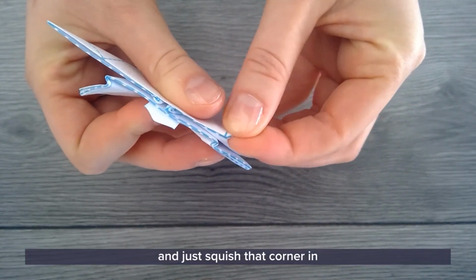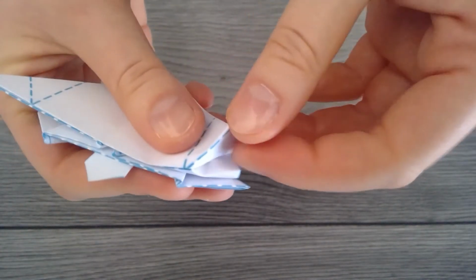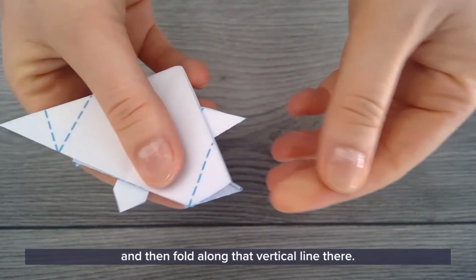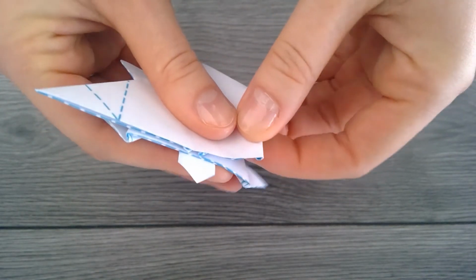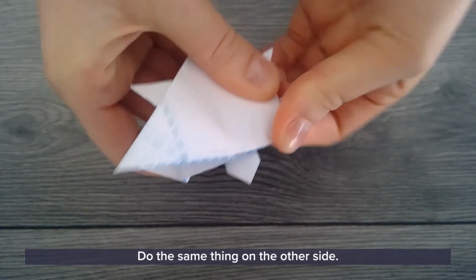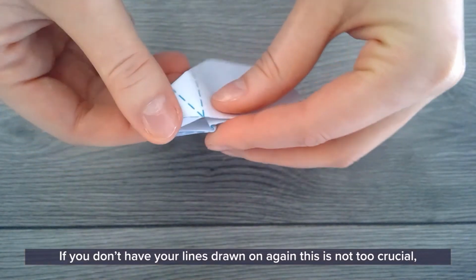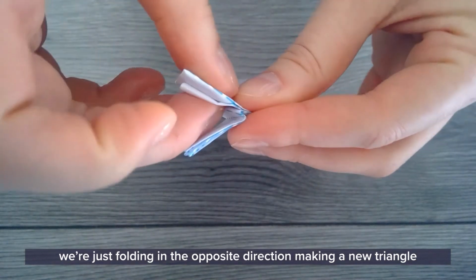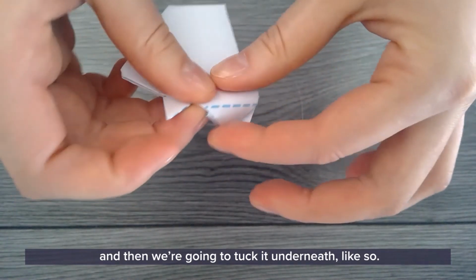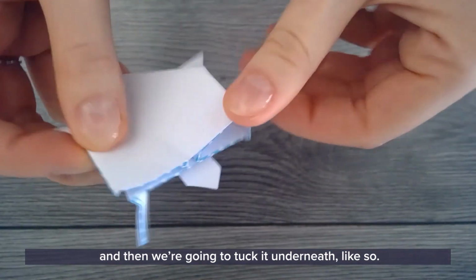and just squish that corner in, and then fold along the vertical line there. Do the same thing on the other side. If you don't have your lines drawn on, again, this is not too crucial. We're just folding it in the opposite direction, making a wee triangle, and then we're going to tuck it underneath. Like so.